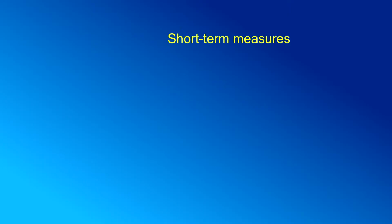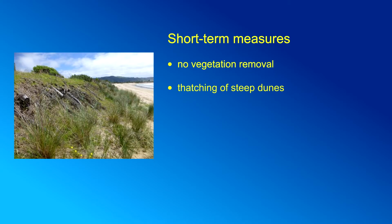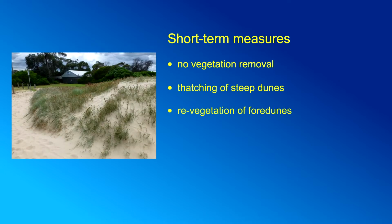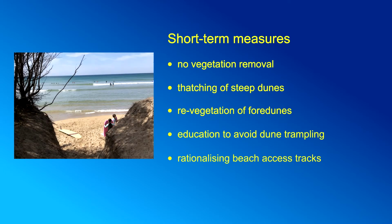Other recommended short-term measures to maintain and enhance dune resilience include no further removal of vegetation from the dune system, thatching of steep dune slopes, revegetation of fore dunes with hairy spinifex grass and other suitable indigenous plants, introduction of more effective management and education of beach users to avoid dune trampling, and rationalising of beach access tracks.